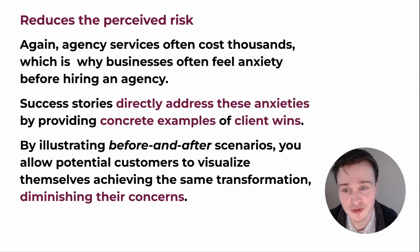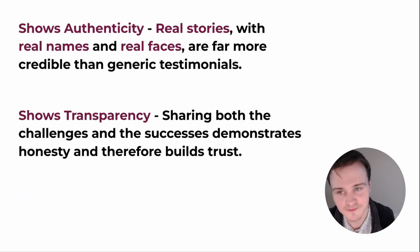So 1, reduces perceived risks. Agency services often cost thousands, which is why businesses often feel anxiety before hiring an agency. Success stories directly address these anxieties by providing concrete examples of client wins. You want to make sure you have that. And by illustrating before and after scenarios, you allow potential customers to visualize themselves achieving the same transformation, which therefore diminishes their concerns.